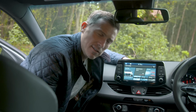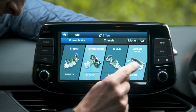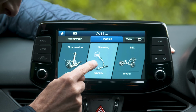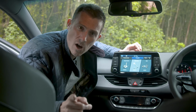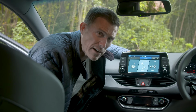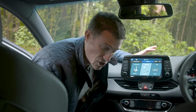This car's driving settings are completely customizable, so you can mix and match the engine settings, the rev matching, the E limited slip differential, the exhaust sound, the suspension, the steering feel, and the stability control between loads of different parameters, so you can have it set up exactly as you want it. You decide, not Hyundai, which I think is really, really good, and other manufacturers don't let you do that. In fact, someone has worked out that there are 20,000 different combinations.